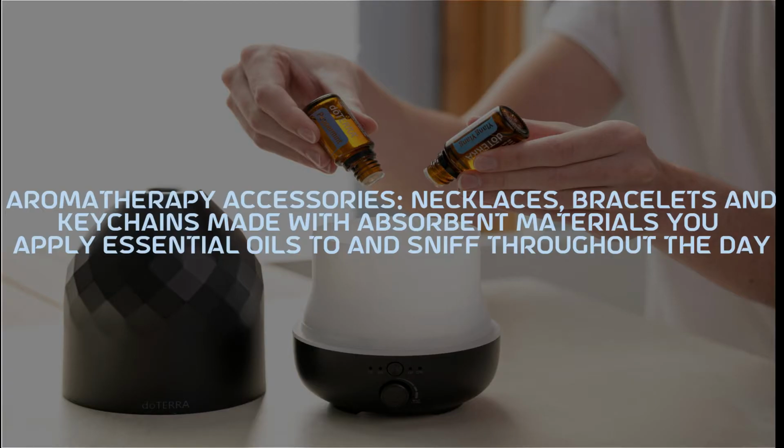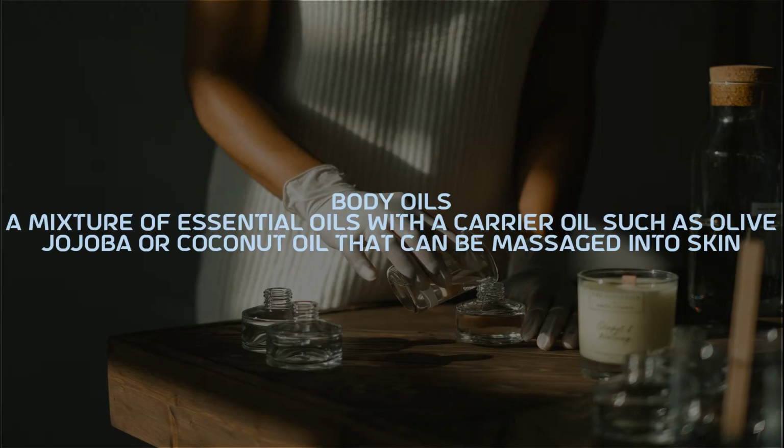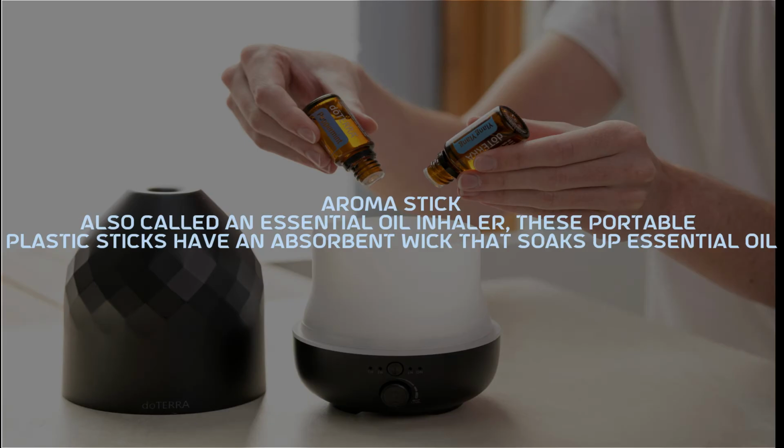Aromatherapy accessories. Necklaces, bracelets, and keychains made with absorbent materials to apply essential oils to and sniff throughout the day. Body oil. A mixture of essential oils with a carrier oil such as olive, jojoba, or coconut oil that can be massaged into skin. Aromastick, also called an essential oil inhaler. This portable plastic stick has an absorbent wick that soaks up essential oil.